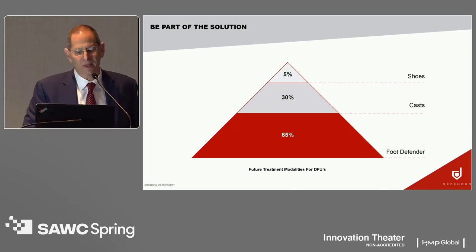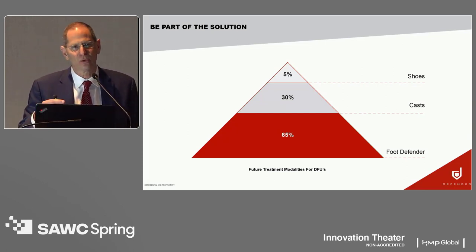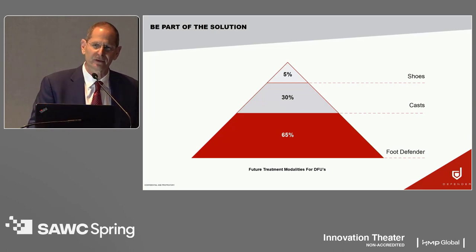So not only is this my personal mission, but as a company, we are taking this as a corporate mission. Every diabetic foot wound you see on day one gets a Foot Defender. This way, we can defend what matters and help our patients.